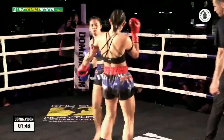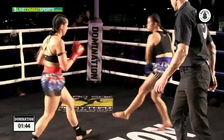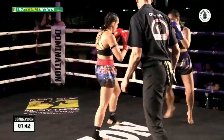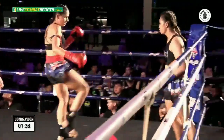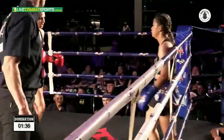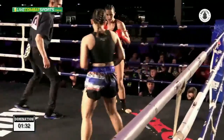Nantachat slides from orthodox back to southpaw. Oh, lands a beautiful little kick there. Timing Dina as she was travelling to her left. Good left hand. She's got to play off the back foot tonight. She's got to make Dina follow her. She's going to try and land that left kick as she comes in, I reckon, Sam.